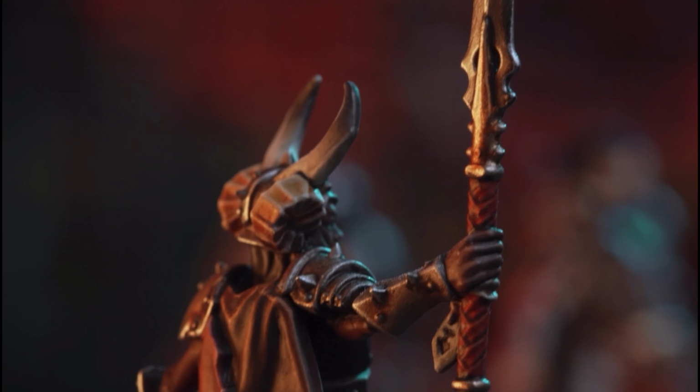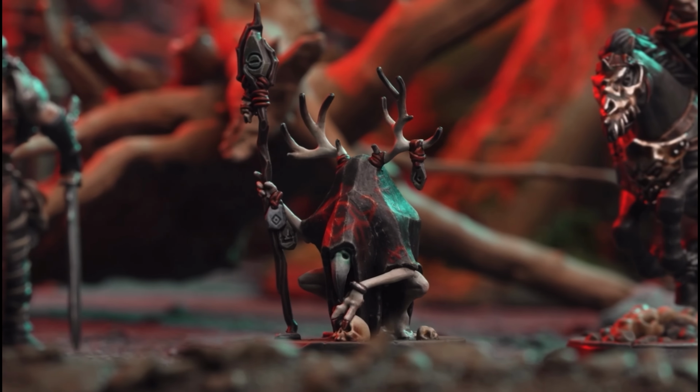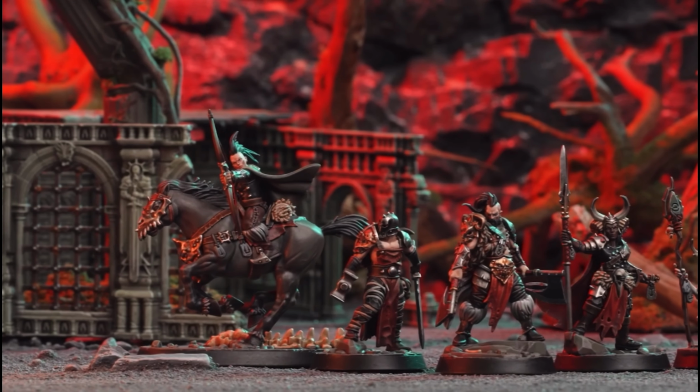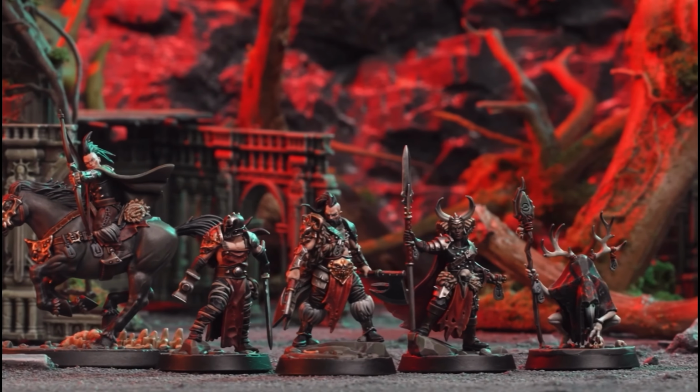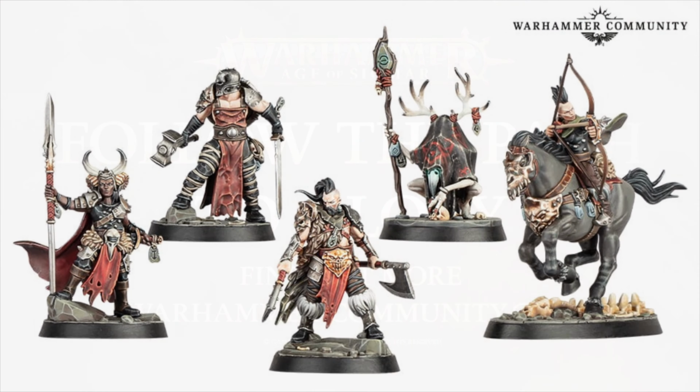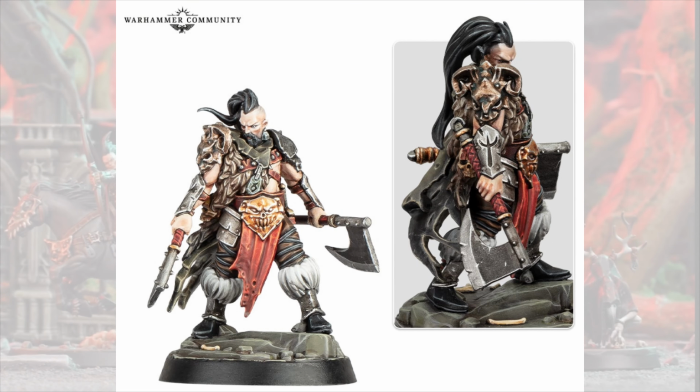So we're getting a brand new plastic kit for Gunnerbrand and the Oathbound, and looking at it, these are some absolutely stunning looking miniatures. Again, Age of Sigmar with these plastics are absolutely knocking it out of the park. So if we look at all the assembled ones on the screen now, these are some really nice looking miniatures, I've got to say.